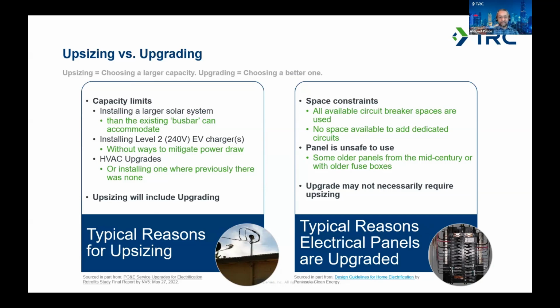And many of us have started to use language around this, and this is still evolving. So people might use different languages, but just for the sake of this presentation, when I say upsizing, I mean generally choosing a larger capacity. It might mean going from your 100 amp panel to a 200 amp panel, that kind of thing, or going from a 100 amp service to a 200 amp service. Upgrading usually means choosing something that's better than what you have.